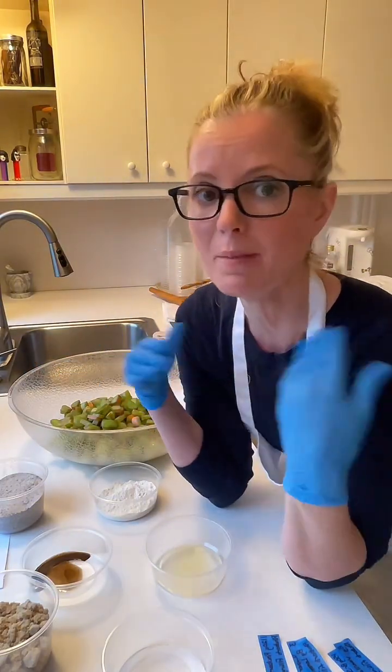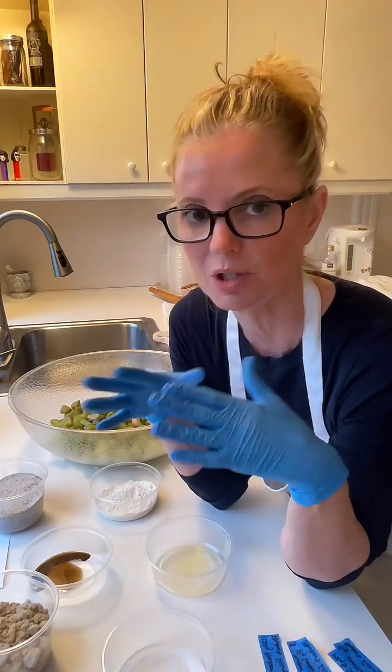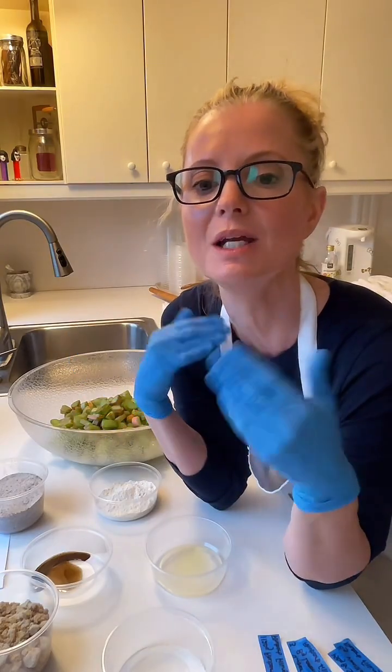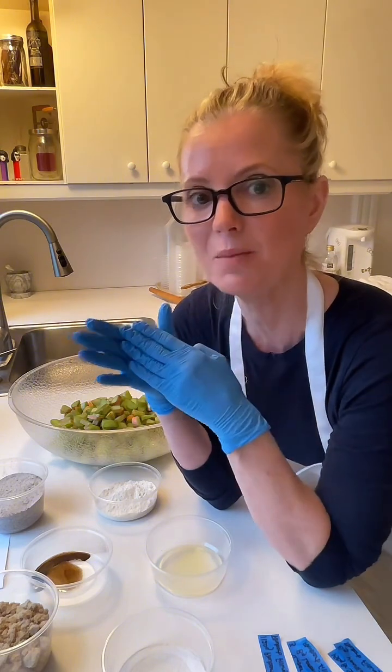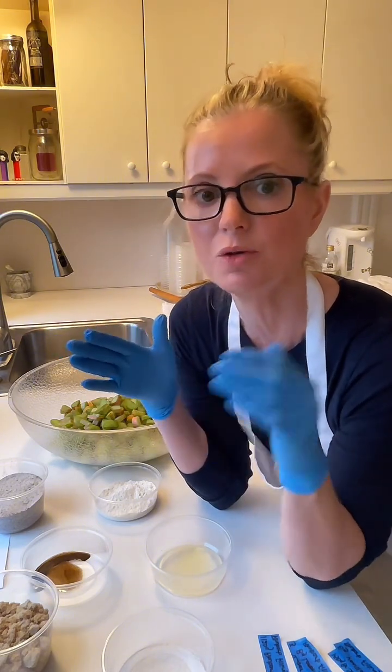I could absolutely not, and I'm a big proponent of not touching the food. The less you touch your food, the better quality it ends up being. In really fancy restaurants, they count how many touches there are and they work on removing the touches.